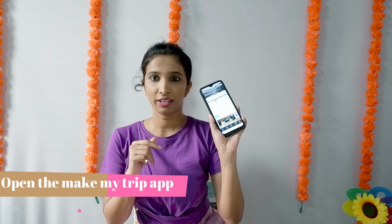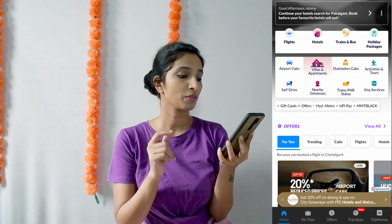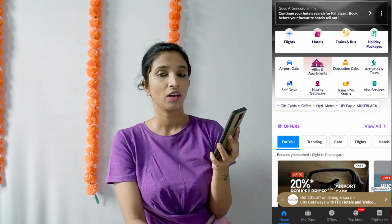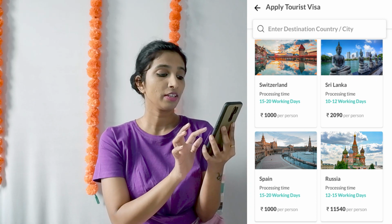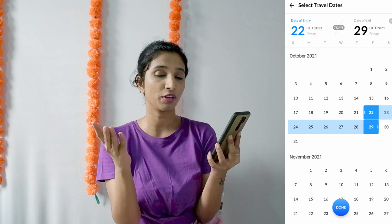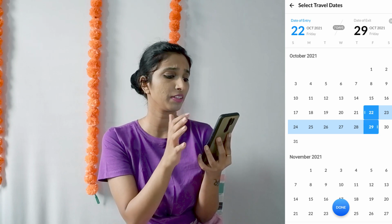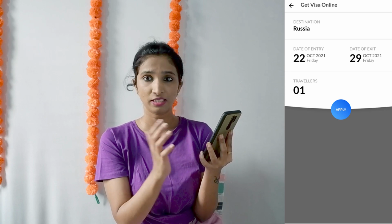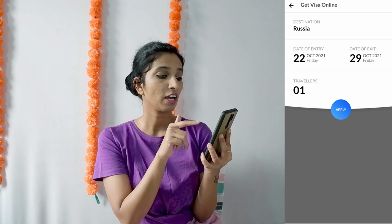Now let's open the MakeMyTrip app on your phone. I already have my app open here. Now I'll just go ahead and click on the visa service. You will get the next page where you can see Russia. On this page you can give the dates which you would have already planned. So I'm randomly giving here October 22nd to 29th, and done. Then you can see how many travelers.